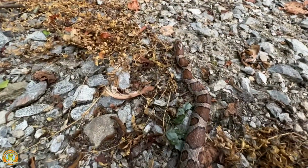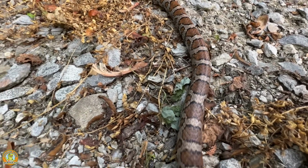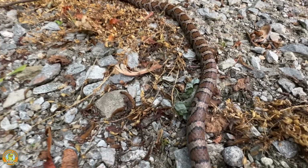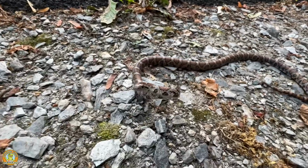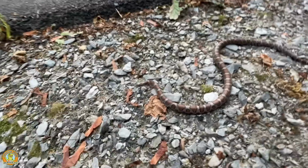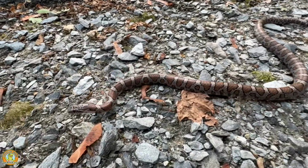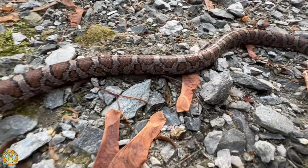They're very slow moving. They're variable in colors. This is a very common cocoa brown colored milk snake, but you also see them with higher reds and higher grays. When you see the milk snake, I want you guys to pay attention to the black outlines that are around that pattern. Do you see the black outlines there?